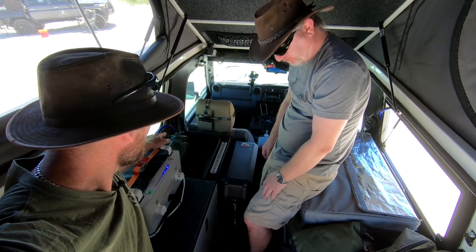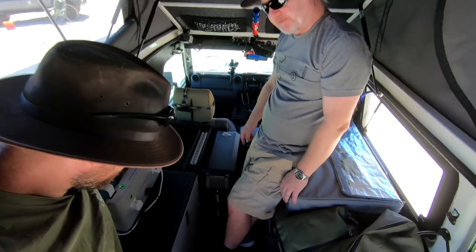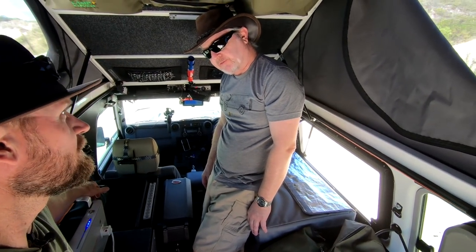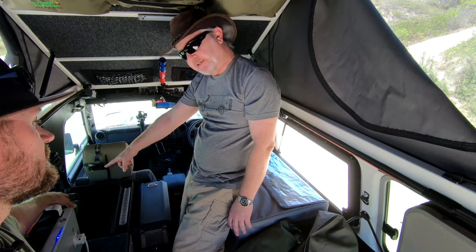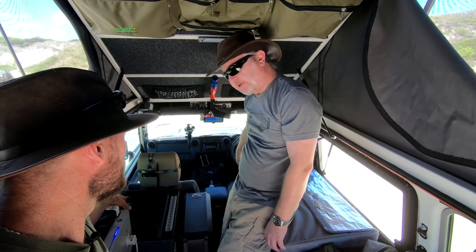Okay. So that's your 20 litre, that's your grey water, you're saying? Yes. So underneath here, my 75 litre stainless steel tank, which is actually built into the vehicle, plus 20 litres for my grey water, plus 10 litres behind my seat for emergency water, which I never touch.